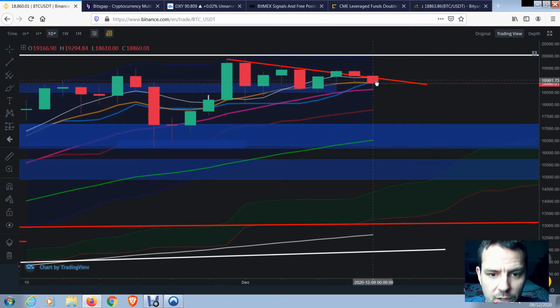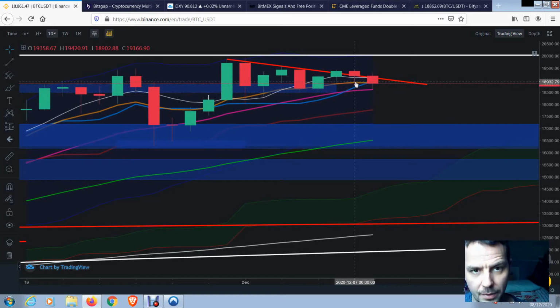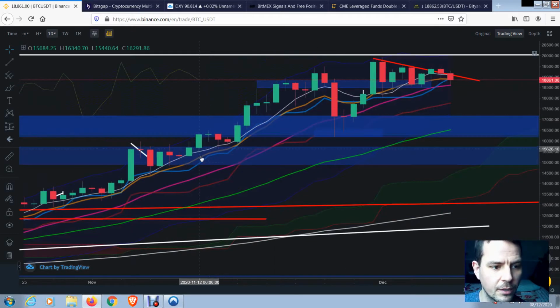So the resistance, it will still take place. Now what we also look at is where we've come down to be supported from, and it was exactly at the center of this Bollinger Band here on the daily chart. Absolutely at the very center of it. Now as the price action stands at the moment, we're below the 10 exponential moving average, which is not specifically bearish, but it's not a good sign, because we used to bounce from that quite successfully.